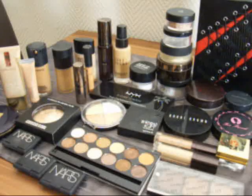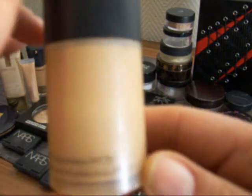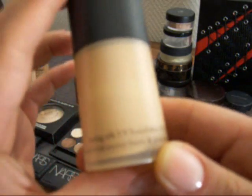Foundations, concealers, quads, palettes, setting powders, and shadow primers. Now foundations, the only new one that I tried last year was the Armani Lasting Silk UV foundation.